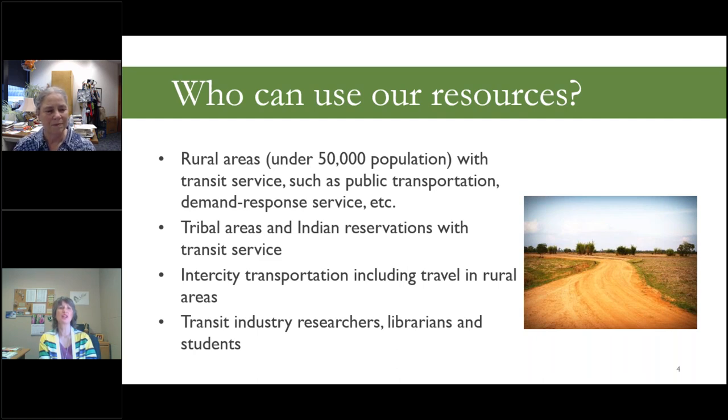And organizations serving transit on tribal areas and Indian reservations, and also intercity transportation with travel in rural areas. So our resources are also available to transit industry researchers, librarians, and information specialists, of course, and students. We really do want people to access and use our resources. Now, I talked about shipping, and the shipping is available to the people on this list. But if you have questions about whether you can access any of our resources or whether we'll ship your resources, please just ask. We're always happy to explain, and we want to get the resources to everybody who needs them.